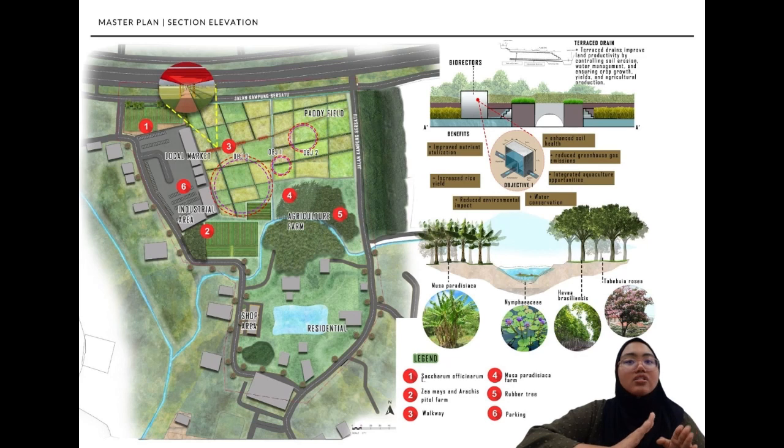After all the issues I have found on the site, I propose a new concept I named regenerative greenery. The master plan shows the newly proposed local market, small industrial, farm, Instagrammable walkway, buffer, and improved crop paddy field. Go to the next part, section elevation.